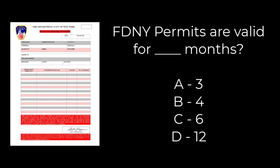FDNY permits are valid for how many months? 3, 4, 6, or 12? The correct answer is D, 12 months.